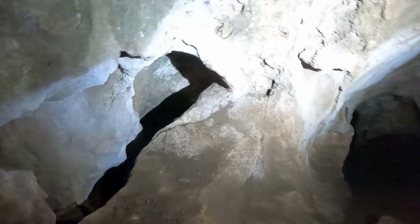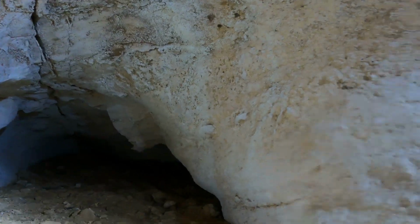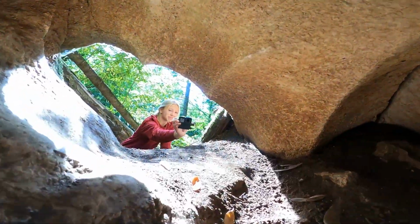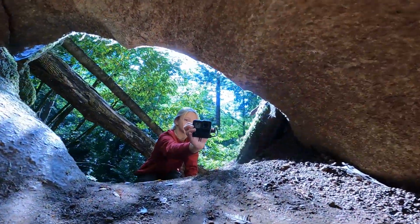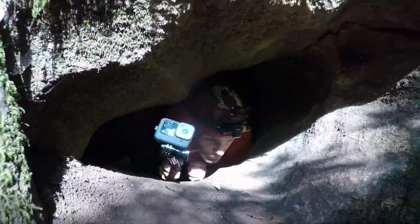There's a skylight. This is certainly a formidable cave. Yeah, absolutely this is. Oh, these holes go everywhere, but they're very, very limited. And there's London filming me. Thank you, London, for that. And this is what we do. London films me, I film London. Beautiful sunny day.